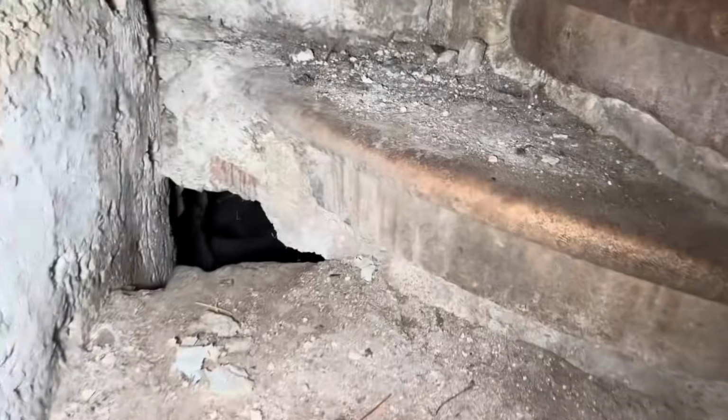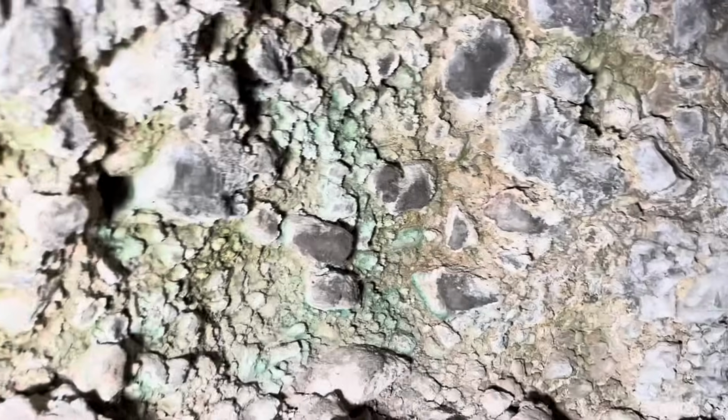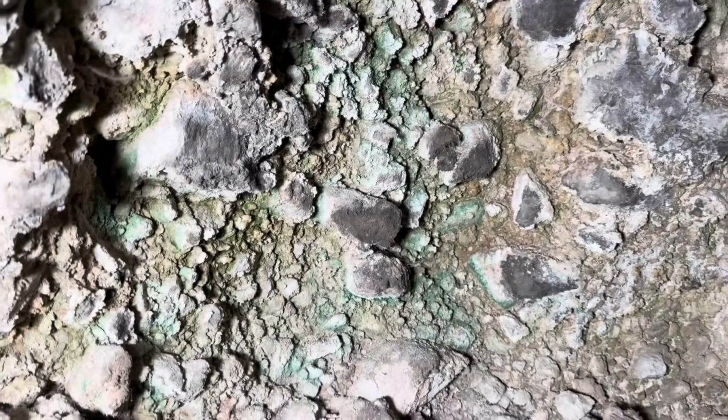These steps are a bit old. How it's into the rock like this as well, look. And what all the green stuff is coming through. Sulphur. I don't know what it would be. Or is sulphur yellow? I can't remember. But I'll tell you something.